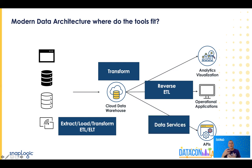Do you need to make that data available as data services? And do your users need to collaborate on the data that you're working on and make it discoverable through a data catalog? So there's a number of different technologies here that are important to have in your portfolio.